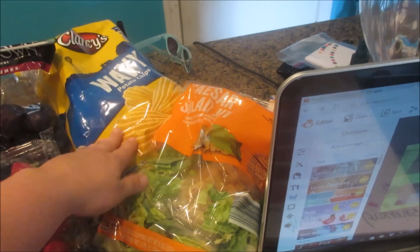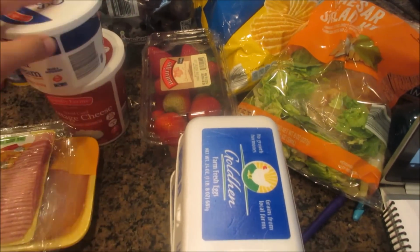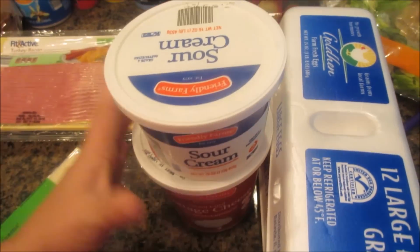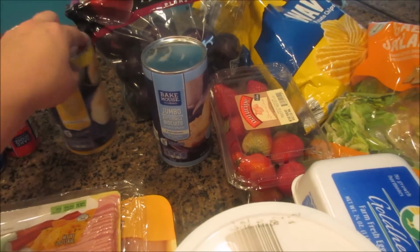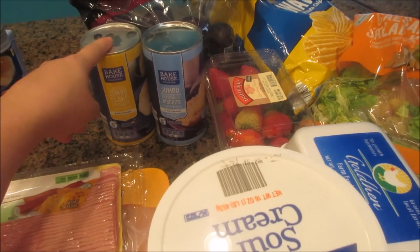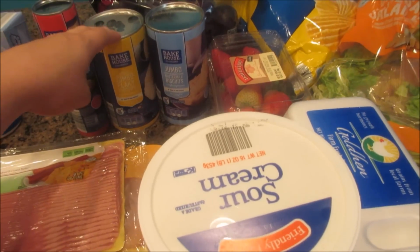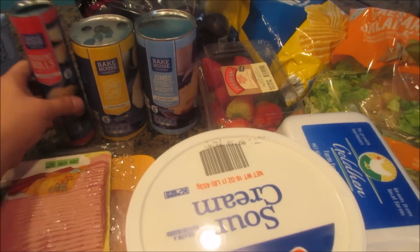So I got the chips, and then I got 2 dozen eggs, strawberries, cottage cheese, and sour cream, which is for the sour cream noodle bake, plums, which I'm super excited about, and then biscuits, one for Matt and one for us for breakfast. And I'm going to try Amy Dreamflight's Winter Fail Friday video she did with the biscuits and the waffle iron, so we're going to try that.